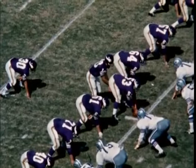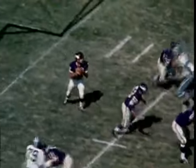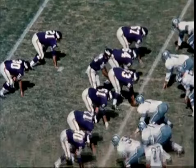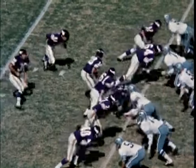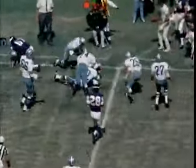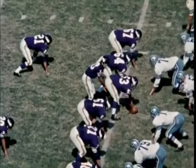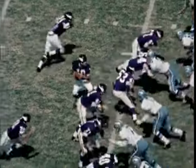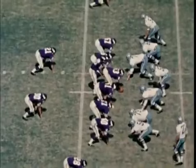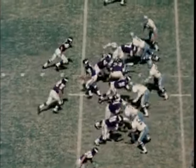Now the Vikings leading 3-0 here in the first period, on the move again. Second down from their own 10. Tarkenton to Lindsay. 15 yards and a first down at the 25. Pitch out to Brown. 9 yards. Tarkenton keeping. Picks up 11 yards before he's knocked out of bounds. First and 10 now at the Minnesota 47. And there's Brown picking up 5 yards.